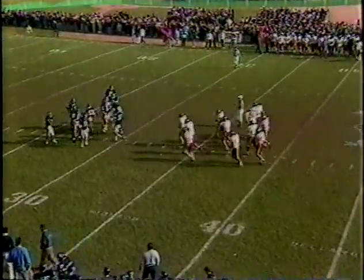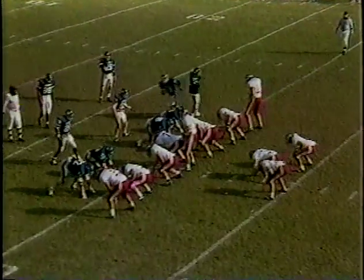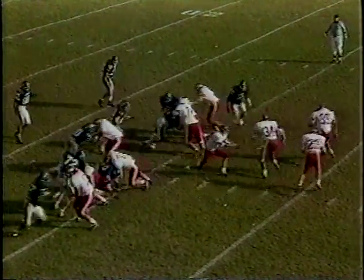3:35 left to go. The clock is moving in this 4th quarter. The Greyhounds within striking distance for the go-ahead score. Greyhounds were faced with a 3rd and 6 at their 25, and Murphy got it to Al Terry on the sweep wide to the right side.